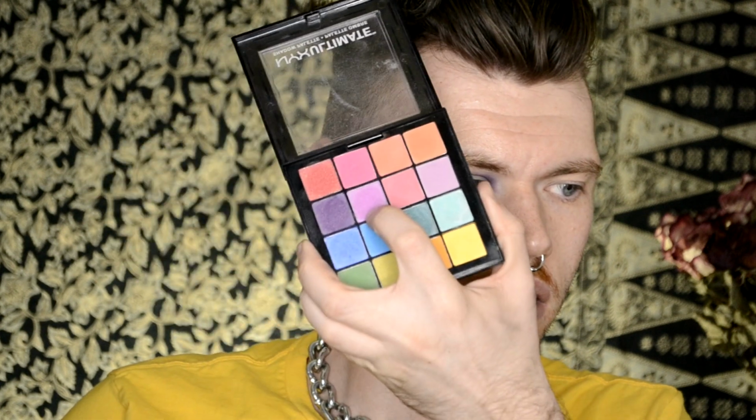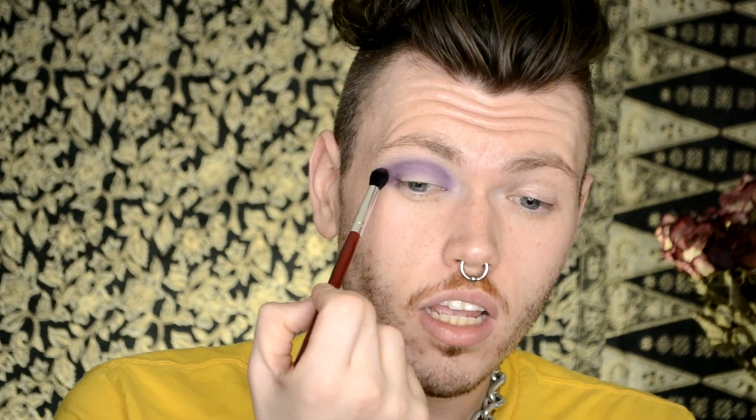Now I'm going to dip into, this is just the slightly lighter purple, right there. It looks a little pink on camera, but it's a very soft purple. And I'm just going to place it in the crease, in the same area, and then just blend up.